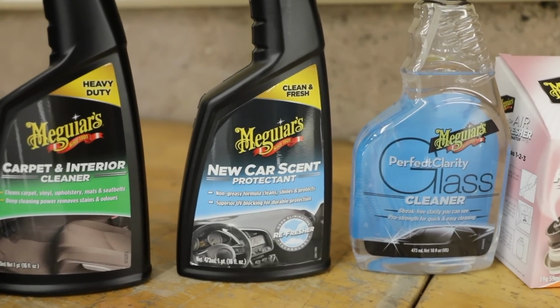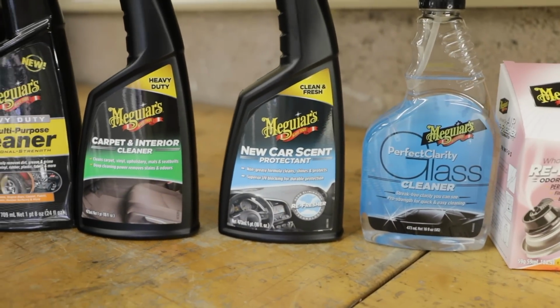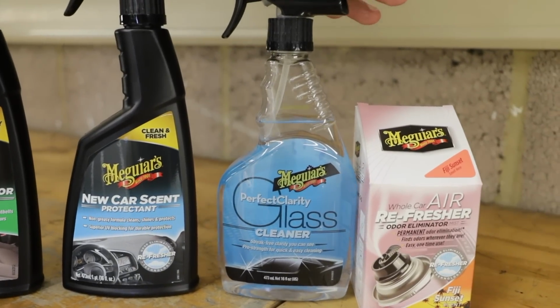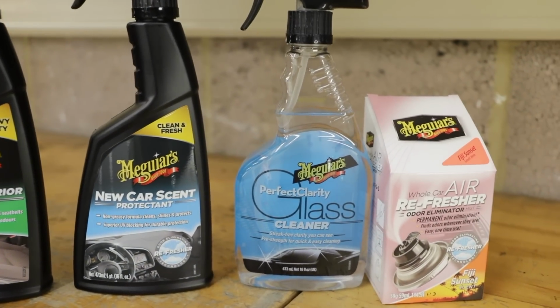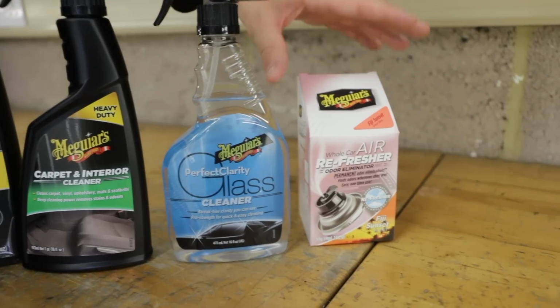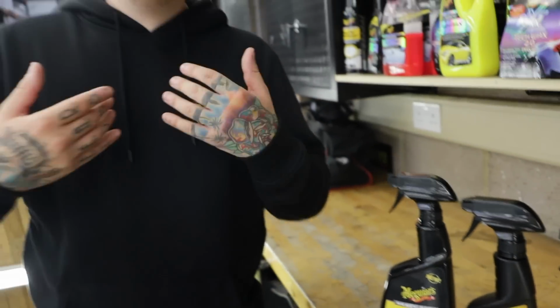We have our new Car Scent Protectant. This is going to be used on the dashboard to give it some nice UV protection, because obviously this car spends a lot of its time sat on the drive. We have our glass cleaner here, our Perfect Clarity glass cleaner. Now we haven't covered glass cleaning in the previous video, so we're going to show you how to effectively use this product on the inside and the outside of your glass. Then to finish off, Air Refresher Fiji Sunset. This is going to go through the AC system, deodorize the filters and leave it with a fresh smell.